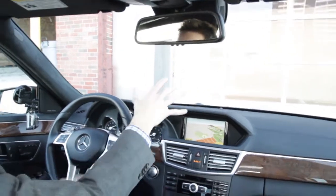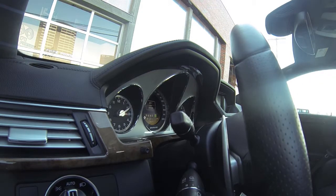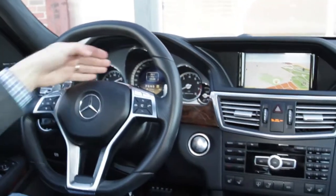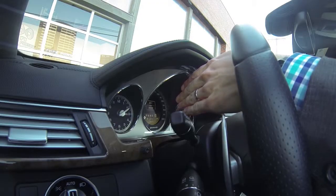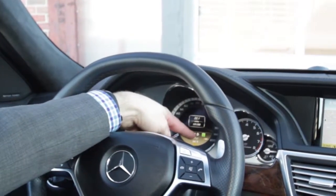Coming back inside to our control panel, AMG specific speedo here. A lot of great features on that control panel as far as switching through the different functions, going to the Sport Plus, the manual modes. You can cycle through all that. You can see the cup of coffee there, the eco, and the lane departure.